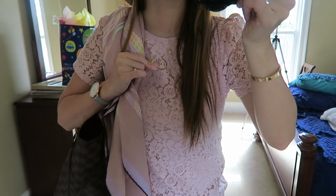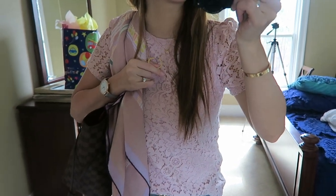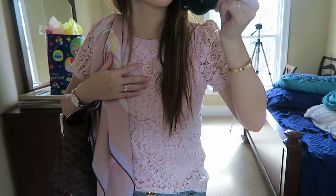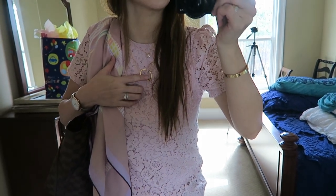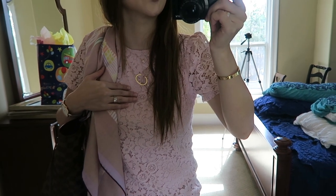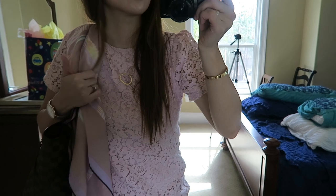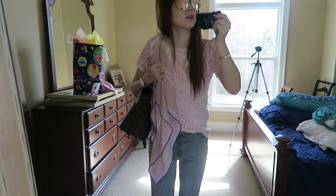Oh, and I have a new necklace. This is so much fun. It's kind of, I don't know how to say it, it's not like a straight C, but kind of tilted, so I really like that. Very shiny also, and I can wear it in different settings. This is a shorter setting.